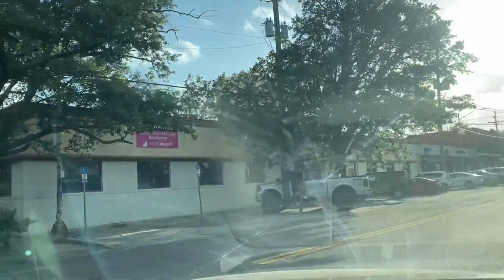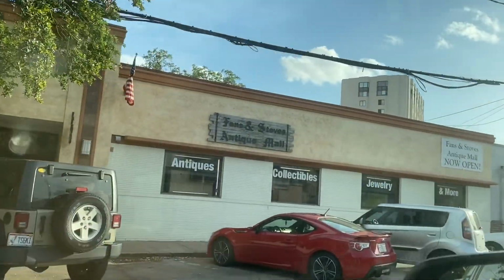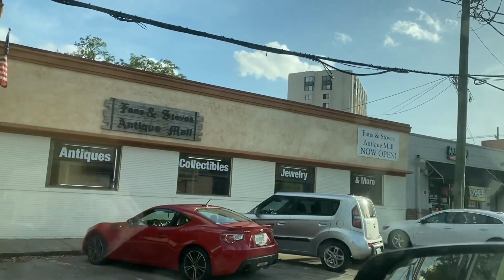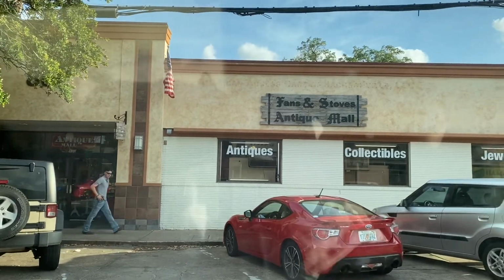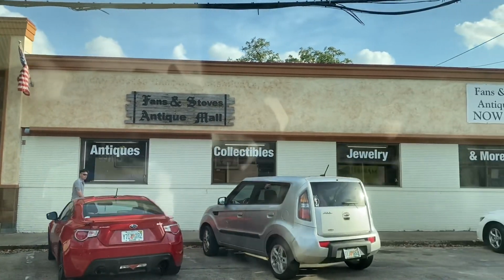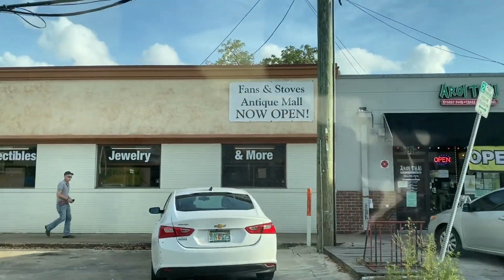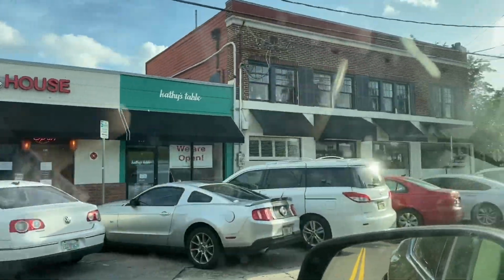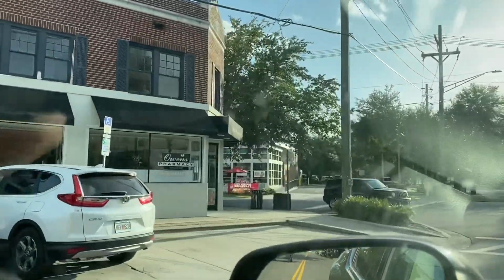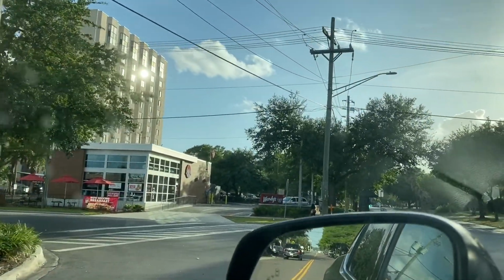This next antique store is probably the best antique store in the area. It's on the right-hand side or left-hand side, and it is Fans and Stoves Antique Mall. I see here they've redone the outside of their store. It looks really nice, but this is about the size of a small warehouse, and the owners are fabulous. They've known me for a long time. They always give discounts. I can kind of haggle on the prices. They have a great vintage brooch section if you love that. So really cool store. I've gotten a lot of my typewriter tins from there.